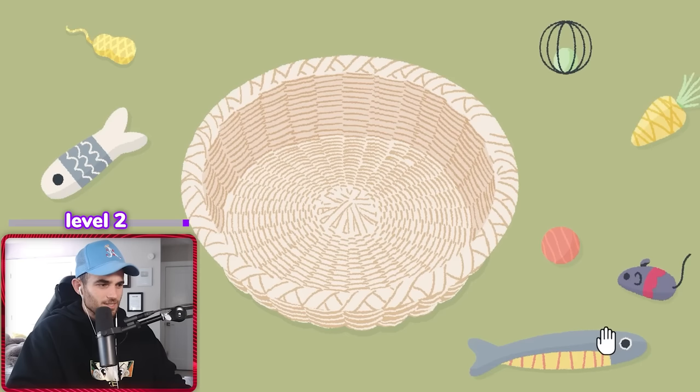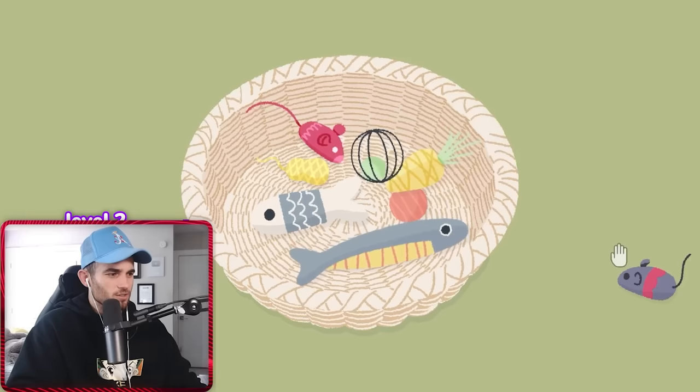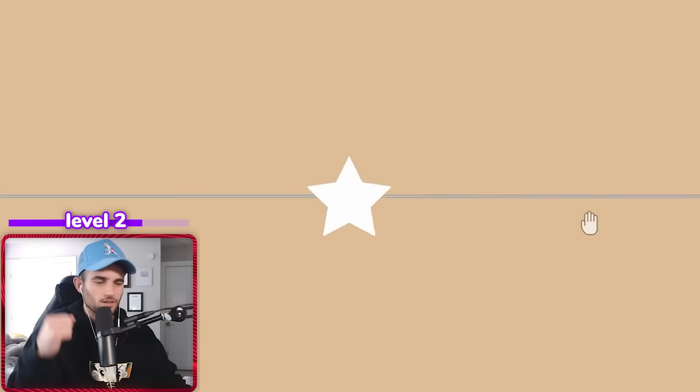All right, so we have a little basket here. I'm assuming I have to clean it up, so drop things in the basket. If I was a cat owner, this is what I would do. Although even this is kind of disorganized. Let's see if that's right. All right. Kind of meant for this.